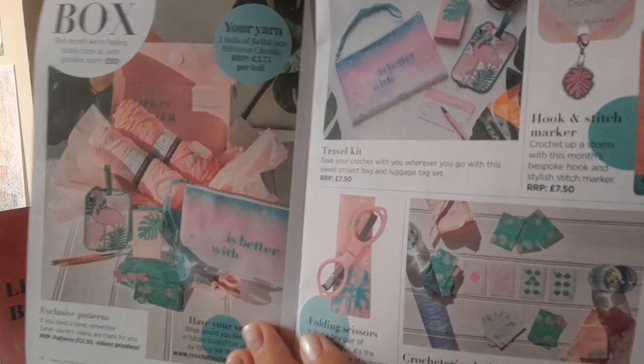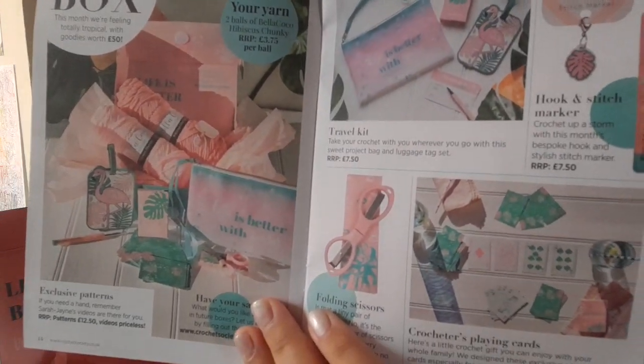We've then got a page with all of the bits and bobs from this box. You can see it is a jam-packed box of bits. Definitely summer vibes in this.